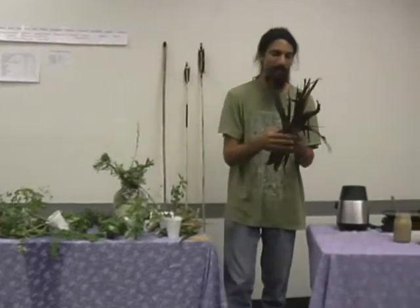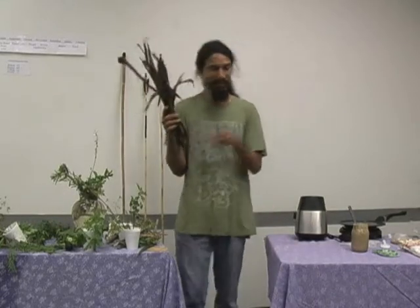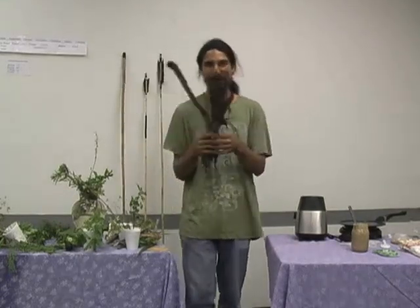But the bark, though, is the number one best stuff to use in this area for starting friction fires. And after this is over, I'll take you outside and I'll start a friction fire, which is probably something most of you have not seen before except in movies.